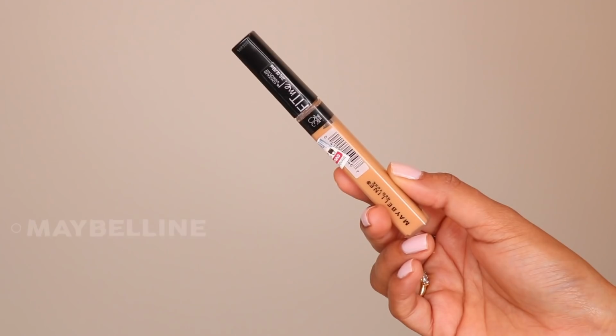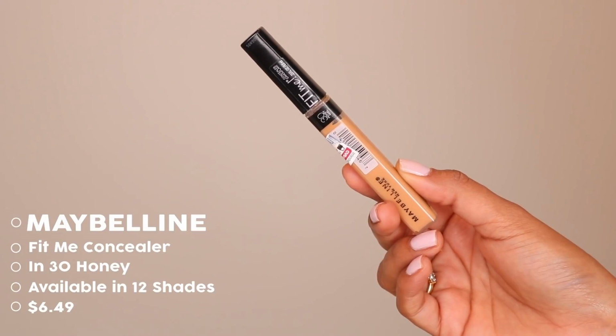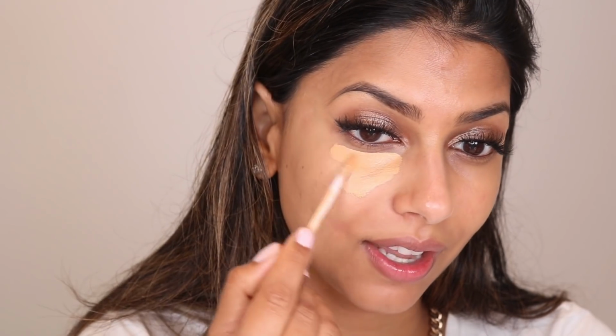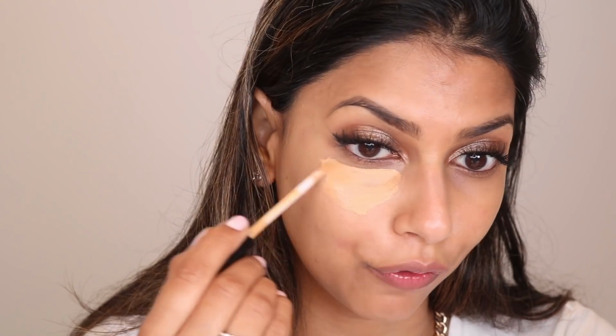All right, next up we've got the Maybelline Fit Me Concealer, and I feel like everyone loves this concealer, but I am currently using the shade 30 Honey. The one thing I'll say about this concealer, now using the larger doe foot applicator, is that I don't like how small the little brush is. It just makes it harder to apply it underneath the eyes, if that makes sense. I mean, not really, but kind of. You just get so used to the larger doe foot applicator, you know what I mean? And I think I'm just really used to it. But anyway, I love this specific shade for my skin tone.